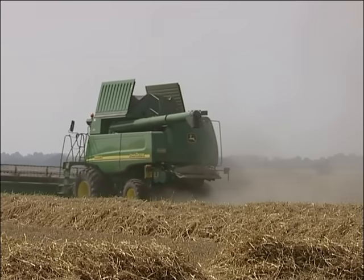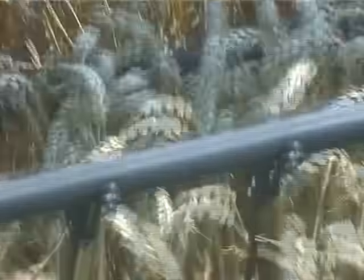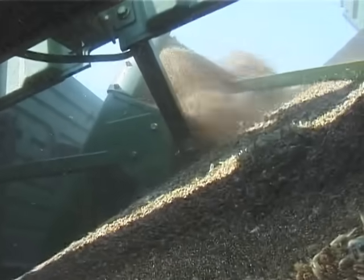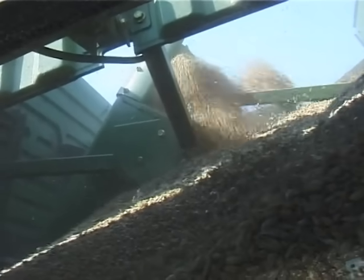So how does it work? Well, on the front is a great big long spinning wheel. Now, on the spinning wheel, there's lots of little fingers, and these are called tines, and they help the combine harvester collect the grain. And this machine can hold enough grain to fill your bath 30 times.